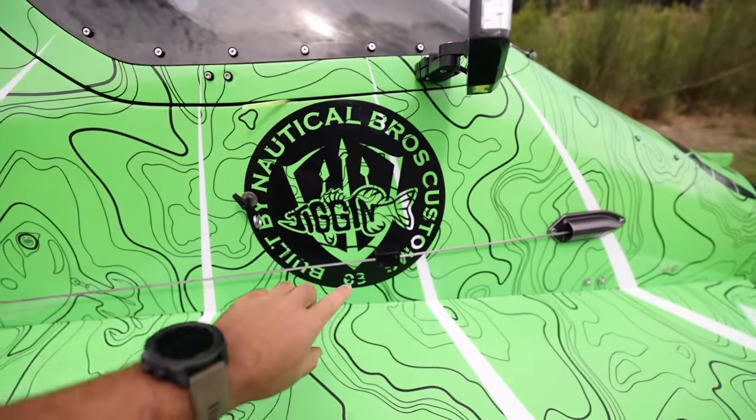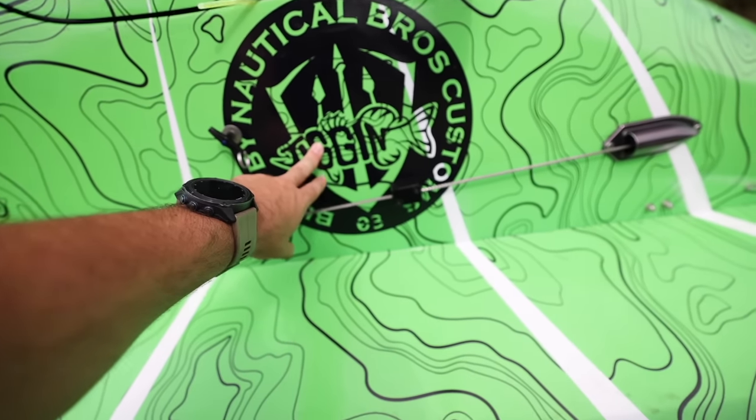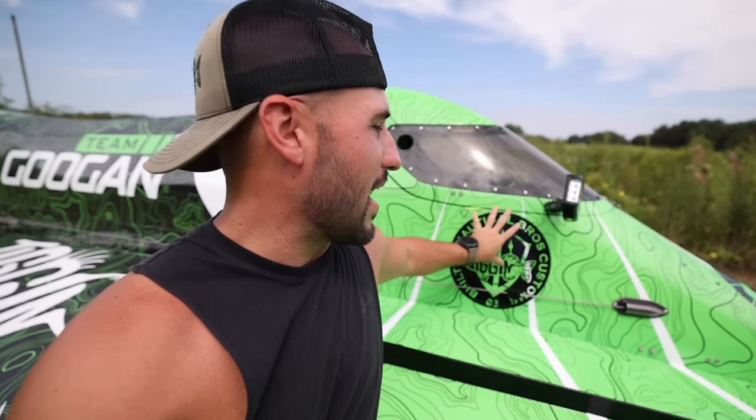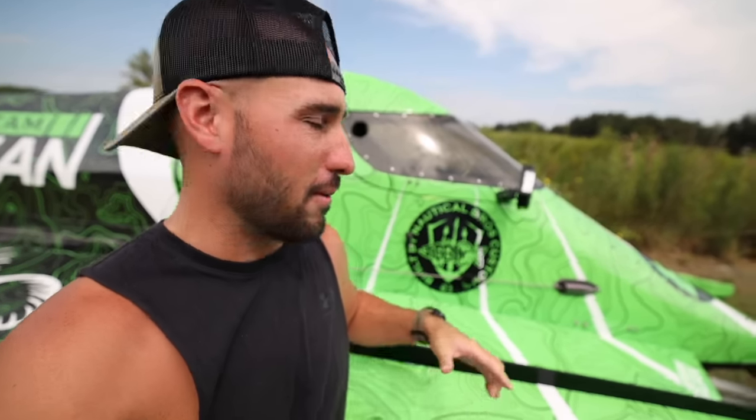The Built by Nautical Bros and Jiggin collaboration sticker, and it is serialized as number 3. Every project the Nautical Bros and I complete and finish together, we actually custom serialize it, which is gonna play a role in the future, you'll see. Coast Guard boat is number 1, we have a secret for number 2, and then number 3 is the F1 boat. By the way, we have up to 6 serial items that you guys just don't even know about yet, so there's a lot coming down the pipeline.